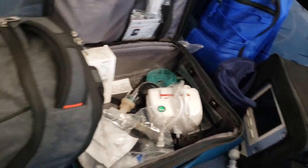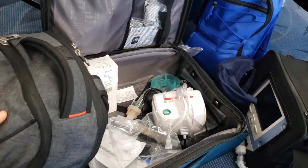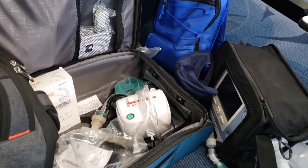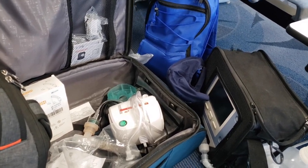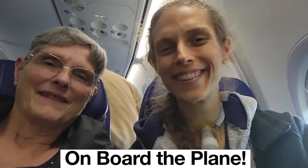I also have medicine here in my backpack. I also have a couple extra things, such as an obturator and some inner cannulas, just in case my tracheostomy tube gets plugged with mucus. So I have lots and lots of stuff with me, and hopefully this will make it a safe and fun and adventurous trip. Bye for now.